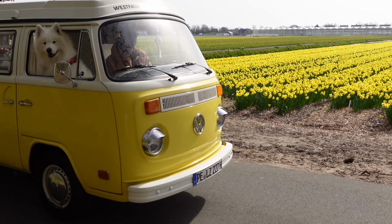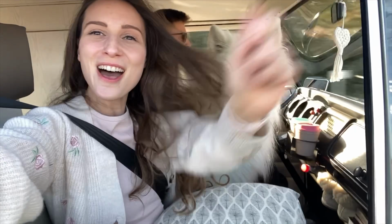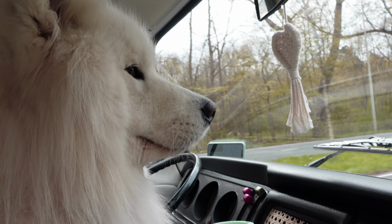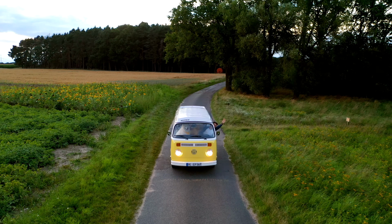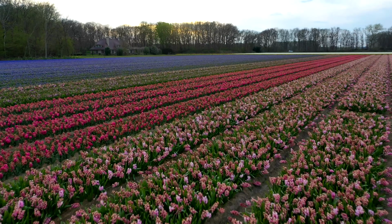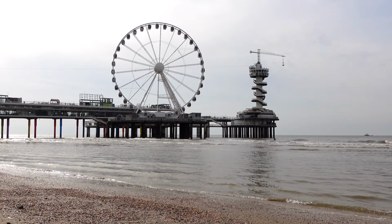We are Julia and Sven with our dog Felix. Last year we made our dream come true and bought a vintage van to travel the world in it. Over the last months we converted it, said goodbye to our loved ones and finally hit the road. We love our home on wheels so much and today we will show you every corner of it.